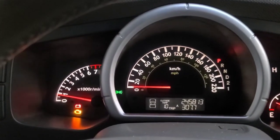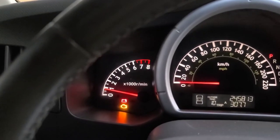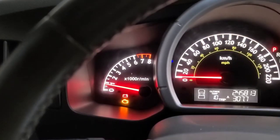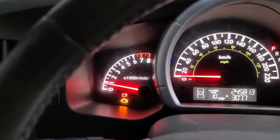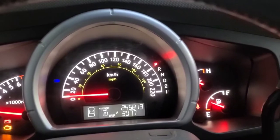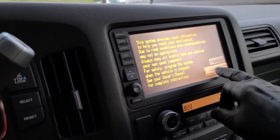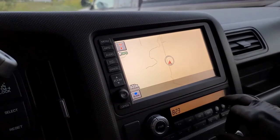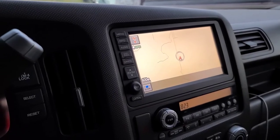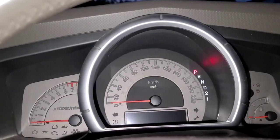Well, everything seems to be functioning properly except the charge indicator light is on, and the check engine light is on. Maybe this thing has got a bad diode in the alternator, or a bad alternator, period. But now it stopped acting up. And he said his nav radio wasn't working, but now it is. Oh well. Have a look. So we're going to try this Honda Ridgeline and see what it does again tonight.